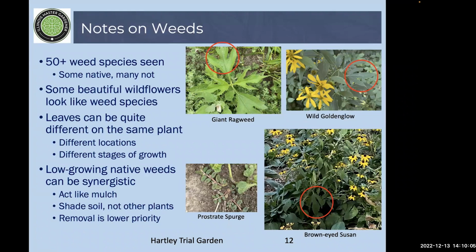In fact, I made the mistake of pulling out a brown-eyed Susan thinking it was a giant ragweed. When I gave the talk at the business meeting, one of the participants noted that she tried one of the plant ID applications on a plant in her yard, and it was saying it was giant ragweed, but she left it there, and it turned out to be brown-eyed Susan. So even the plant apps aren't necessarily correct either, because they're working with the same information that we are when we look at the plants.